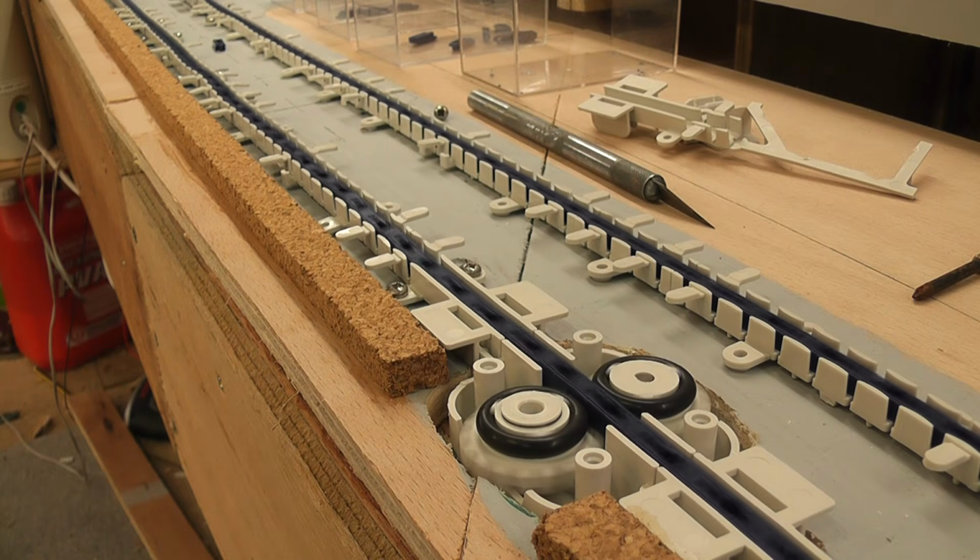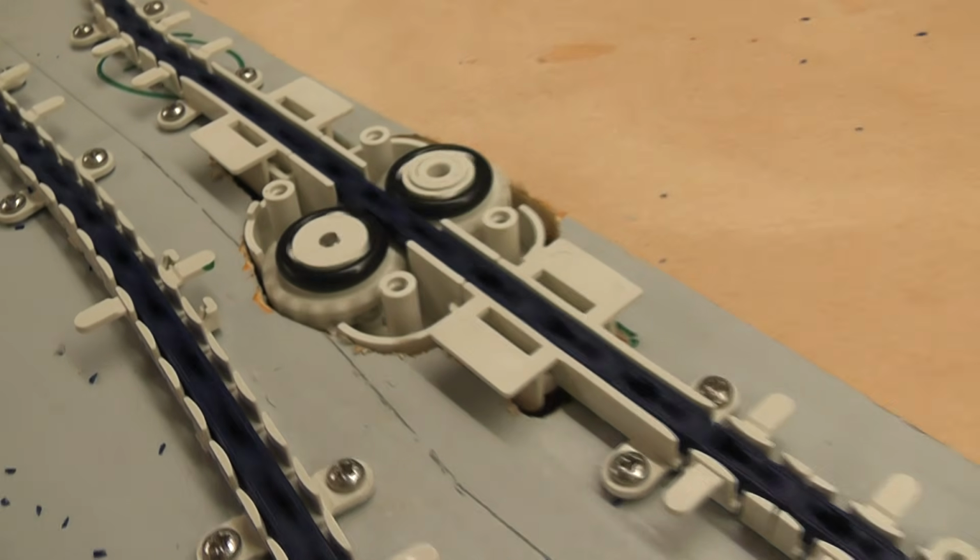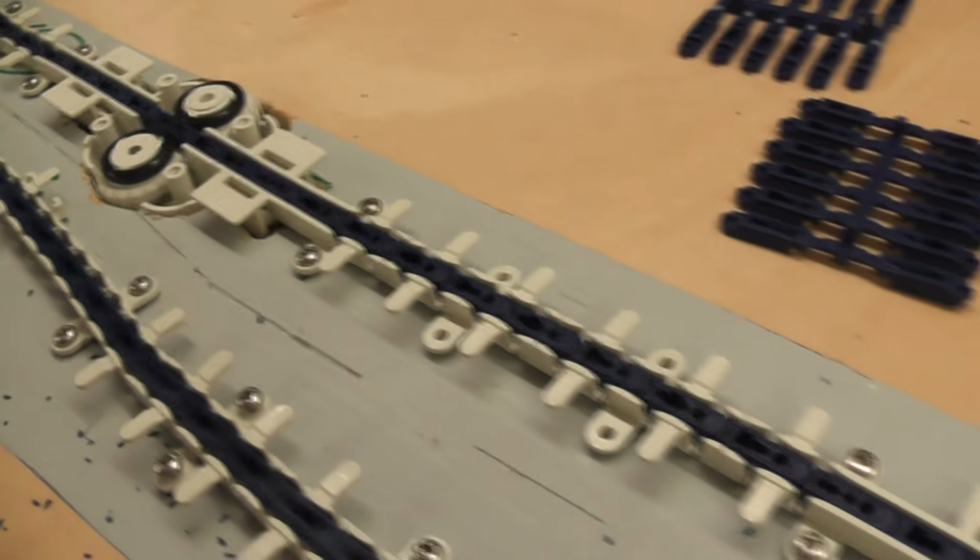Once it's running, it's a good idea to run it for a couple of minutes at least, just to make sure that it is working properly. The different lengths of chain allow you to adjust the chain's tension, so it's worth running it to see how it behaves before you commit to putting a road surface over the top of it. You need to make sure that the chain is happy.